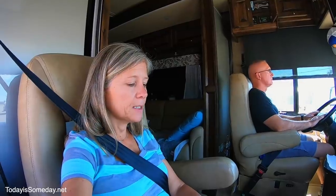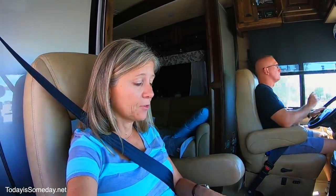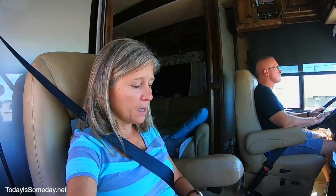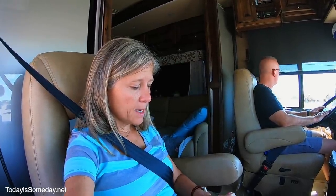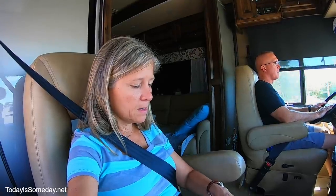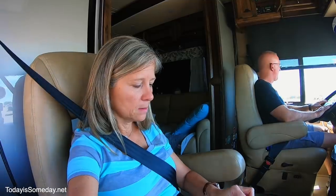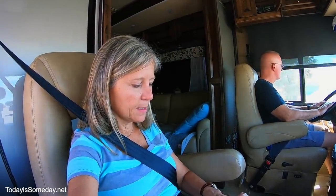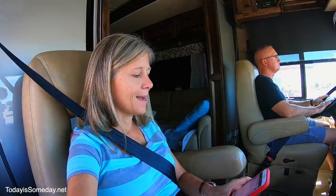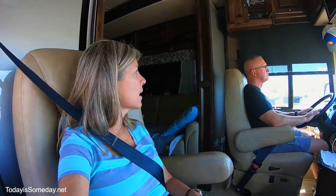So the next rest stop and truck stop is about 6 miles down the road. Love's is right after that. So we can stop there for the night, or if we keep going, the next rest stop is going to be right inside the Colorado border, and that is 91 miles. So we can keep going, or we can stop here.